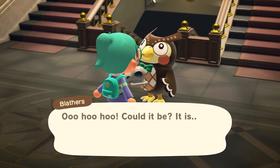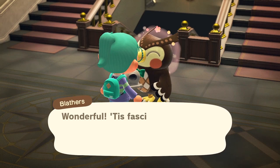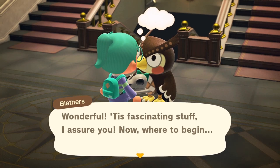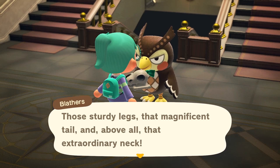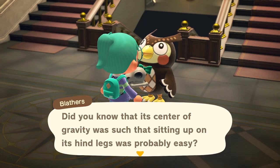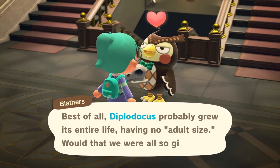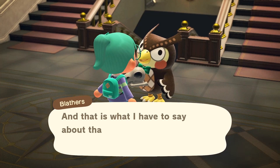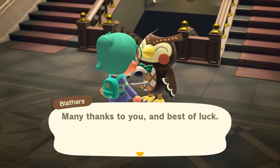Could it be a Diplo skull? Dear me, might I give you a short presentation? Sure. Why not, Blathers? I feel bad for waking you up. Wonderful. This is fascinating stuff, I assure you. Now, where to begin? Good old Diplodocus. What would we do without you? The stout fellow embodied all the best in dinosaurs. Those sturdy legs, that magnificent tail, and above all, that extraordinary neck. Did you know that its center of gravity was such that sitting up on its hind legs was probably easy? What's more, paired with its long neck, this ability greatly increased its reach for eating plants. Best of all, Diplodocus probably grew its entire life, having no adult size. Would that we were all so gifted. And that is what I have to say about that. Anywho, thank you. I will gladly accept your generous donation. I only hope we can find what remains of this fossil and display it in its fully assembled form. Many thanks to you and best of luck.